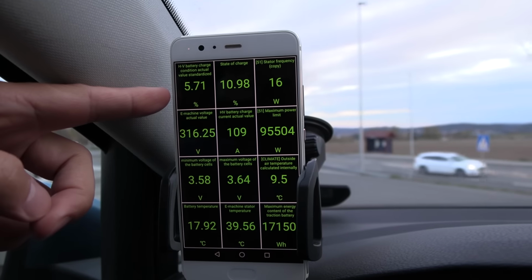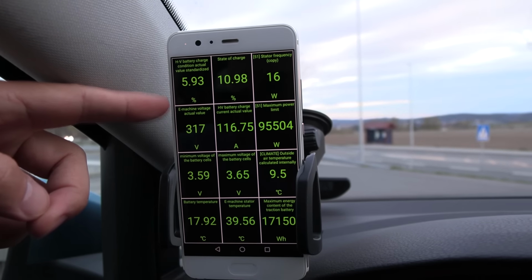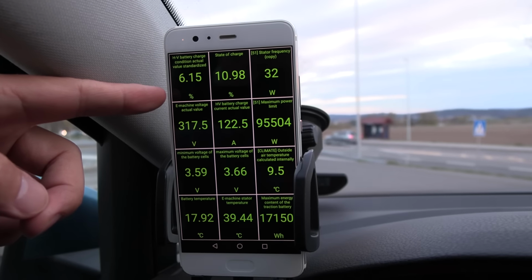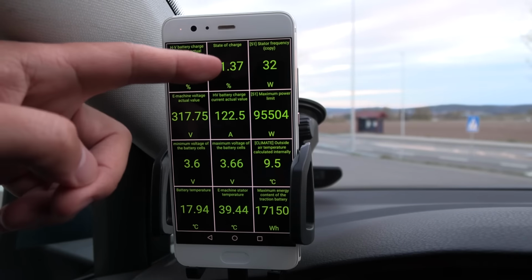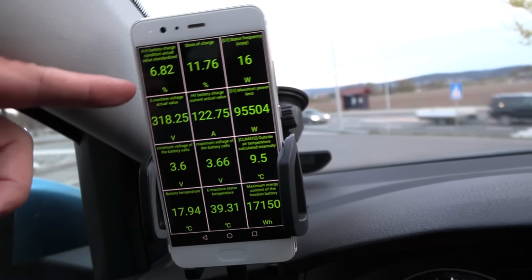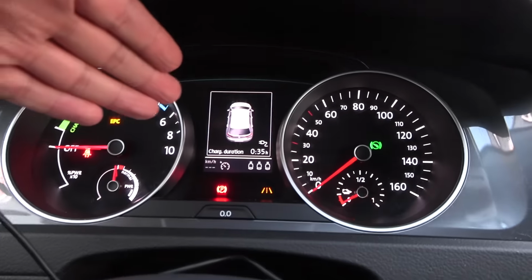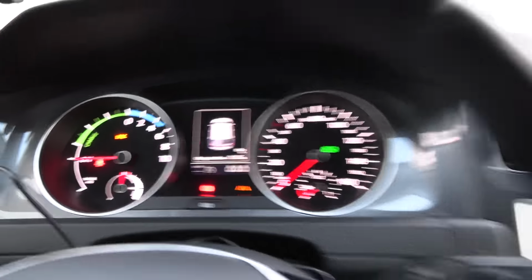So was it 2% or was it 4.5%? I might just go by 2% because that sounds more plausible than this one. Yeah, all right. But now we're getting, what? No, this doesn't make sense. We're not getting 30. We're charging at 10 kilowatt or whatever. I'm gonna check the app. But okay, I'm gonna show something here. You see, the car estimates it will take 35 minutes to charge to 100%, I guess.